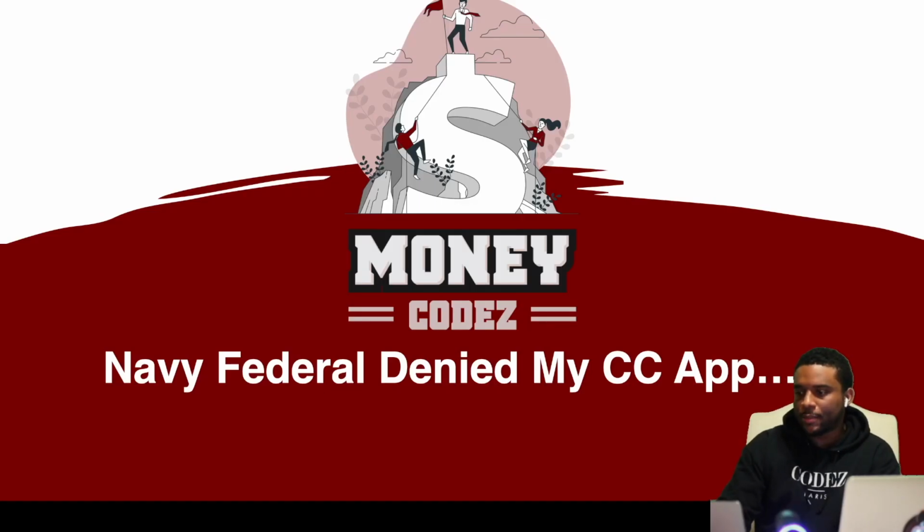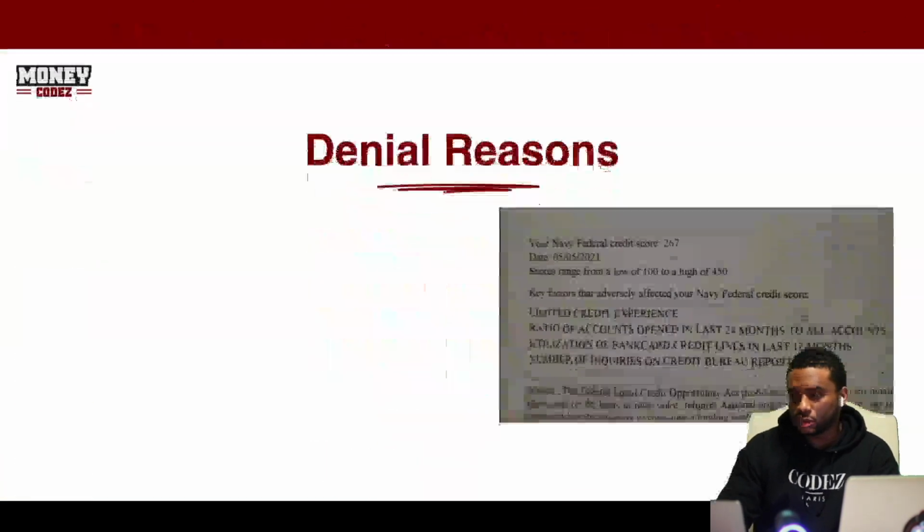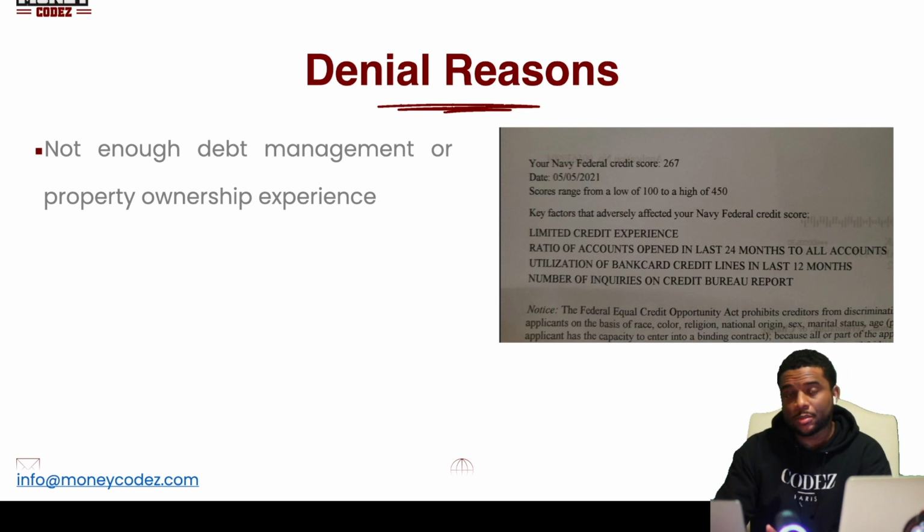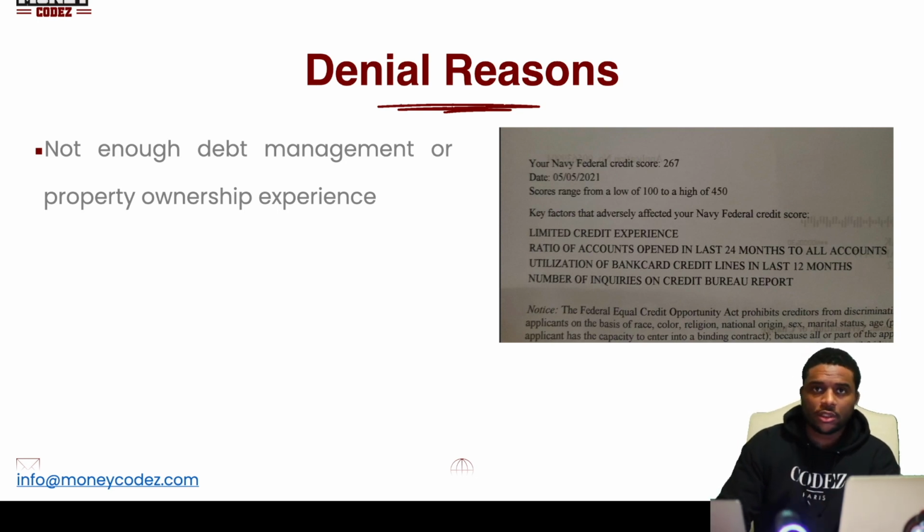Navy Federal denied my credit card application. Here are the denial reasons. On the left-hand side, these are some of the ones that I see that are popular online. People are complaining and posting about it: what does this mean? Hey, Navy Federal sent me this letter. They're saying X, Y, and Z.